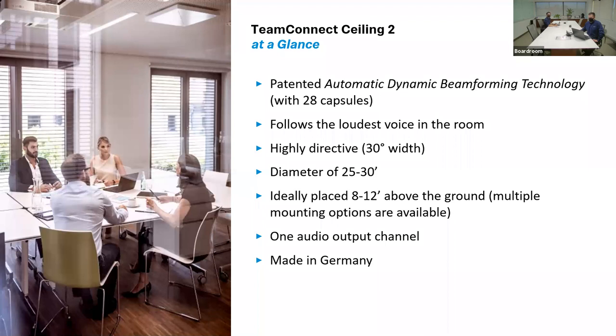For a room with normal acoustics, a good rule of thumb is a diameter of about 30 feet as the pickup range. 8 to 12 feet above the ground is about what we recommend for hanging. If you have a very high ceiling, like an open plan, then we have some suspension kits to keep it at that 10 to 12 foot rule. If it's a regular drop tile ceiling, then we have the hardware to mount it into a 2x2 space if you'd like to do that.